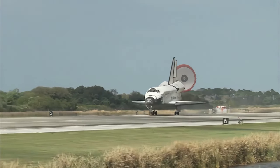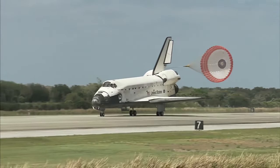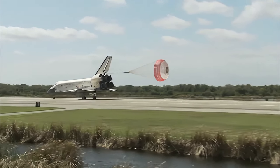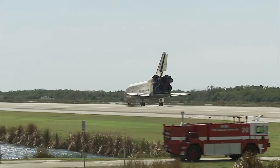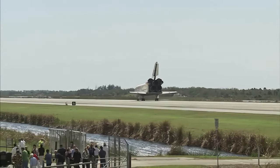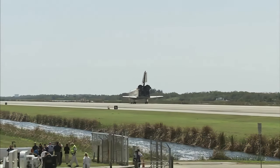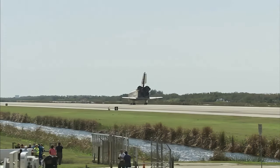The parachute being deployed. And nose gear touchdown and the end of a historic journey. And to the ship that has led the way time and time again, we say farewell, Discovery. And Houston, Discovery, for the final time, we'll stop.